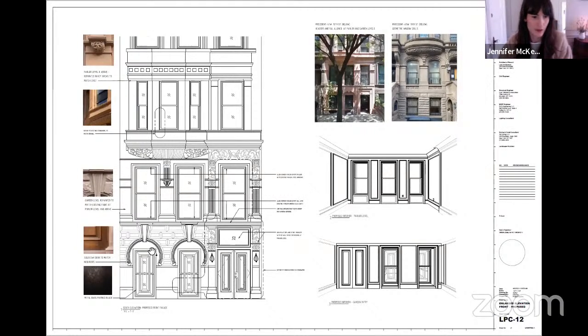Our proposal, so this is just a facade of our proposal. You can see here that what we are proposing is unifying the sills at each of the 3 openings at the parlor level, each of the headers as well. You can see the interior of the space is going to be a primary living room of the house. So in keeping with the rest of the block, we want to create this condition where the openings are very uniform, but we do want to protect all the original door enframement details, so that stays put.